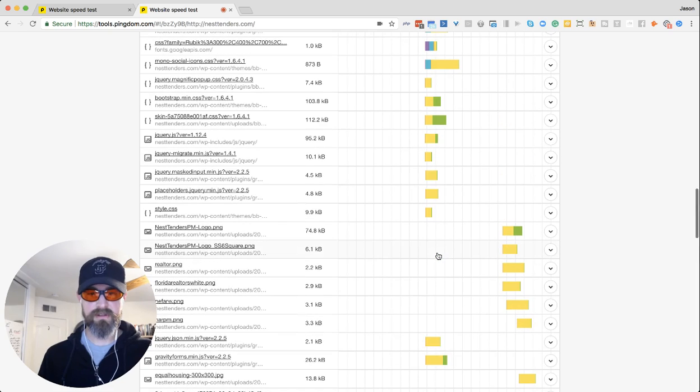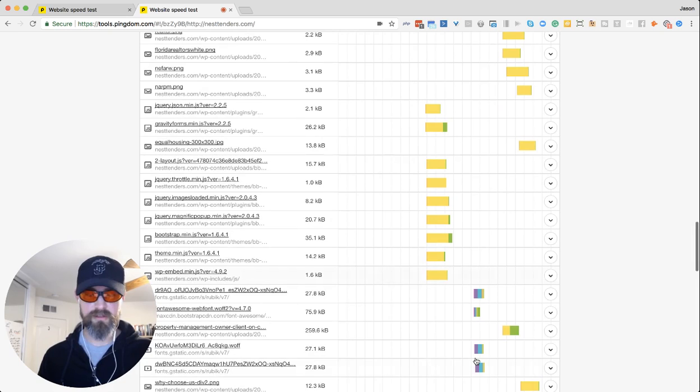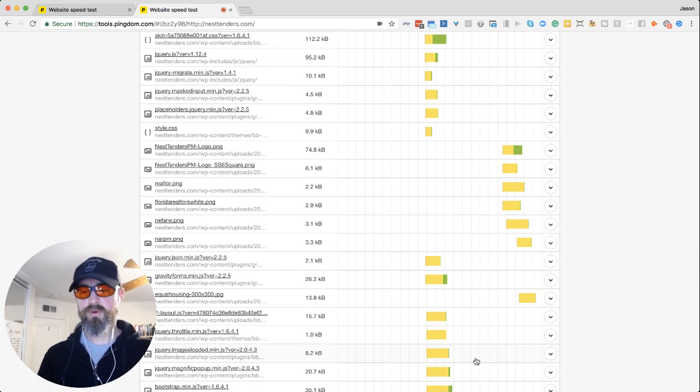They probably have larger images and larger files on the other site, which is why the overall load time is higher. But here, this would be far faster if it were on a server that wasn't waiting all over the place for files. So I just wanted to point that out.